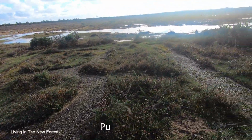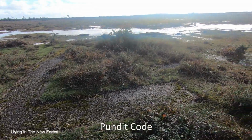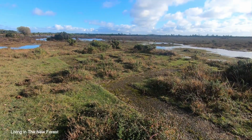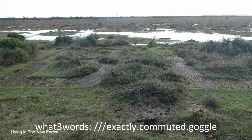BL was the Airfield Pundit Code. All the airfields had one, much like a postcode. It helped airborne aircraft identify the airfield. The What Three Words location of the BL letters is exactly.commuted.goggle.